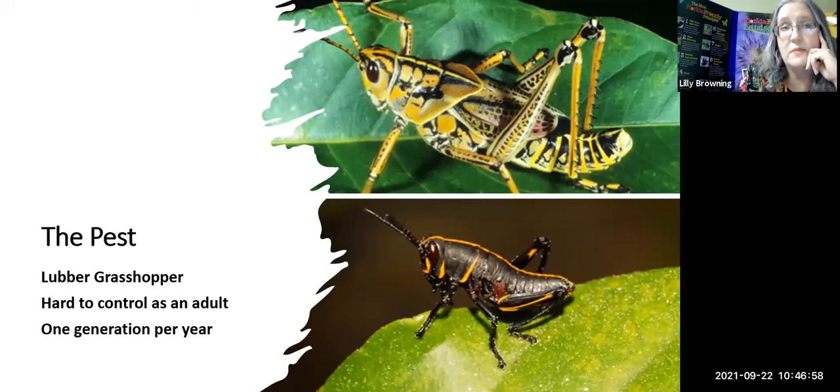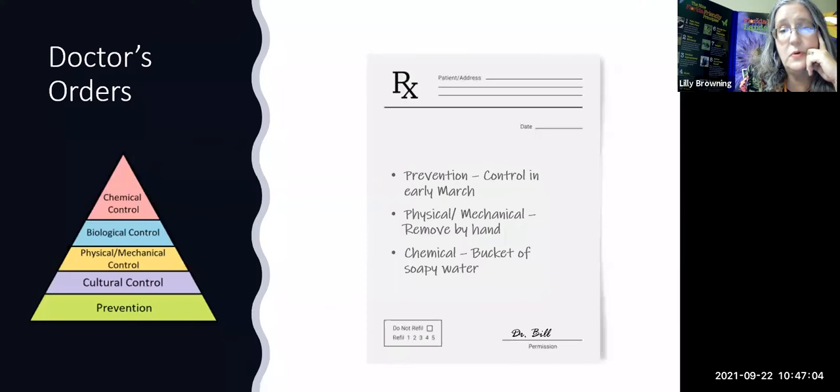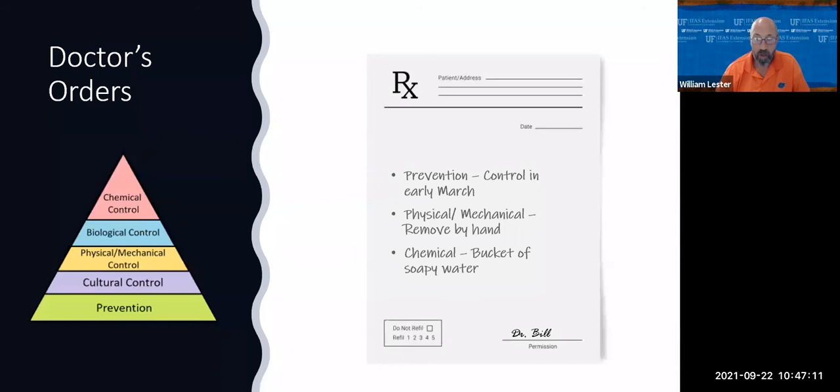Now, if you're trying very specifically to grow bulbs or amaryllis or something, you might find that you want to try to control them. So then we turn to Dr. Lester. Lubber grasshoppers are very easy to control.